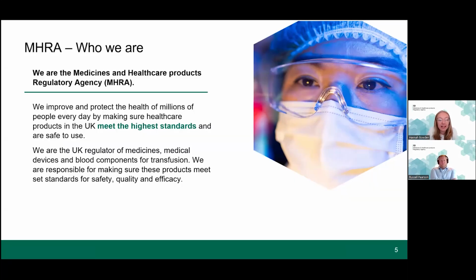We are the Medicines and Healthcare products Regulatory Agency, and as the regulator of medicines, medical devices, and blood components for the UK, we're responsible for ensuring they meet set standards for safety, quality, and efficacy. Our team specifically for the Airlock programme sits within the Healthcare Quality and Access Group of the Innovative Devices Division.